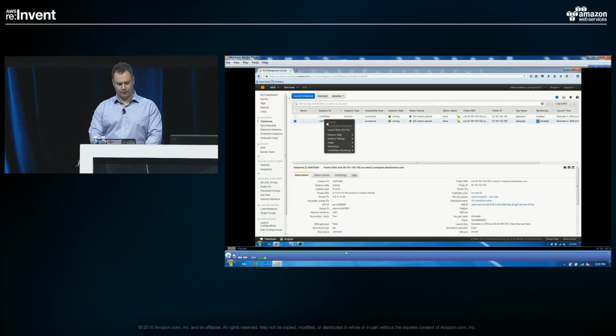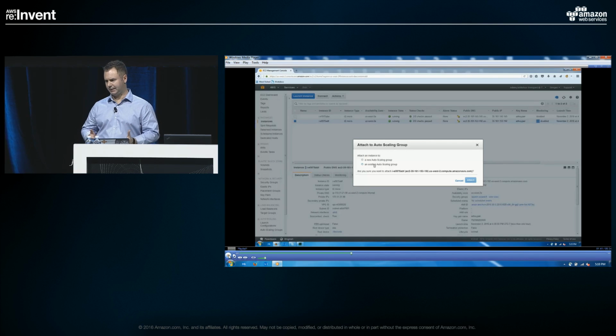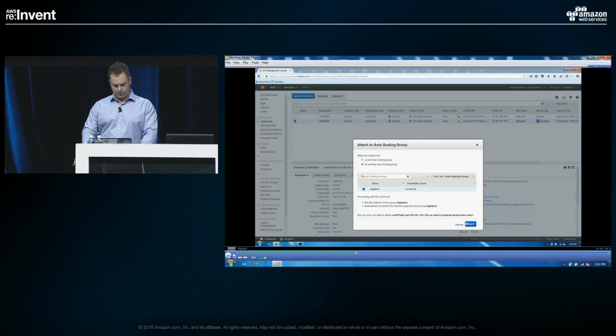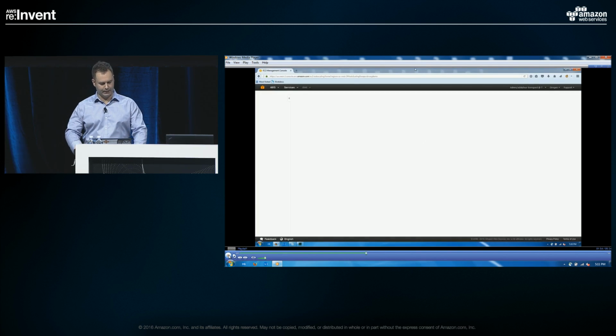Take my second instance, attach it to an auto-scaling group. This time I'm gonna select an existing group, the one that I already had, and attach. So now my 2 instances are in the auto-scaling group. They're being fleet managed by auto-scaling, they're being protected.